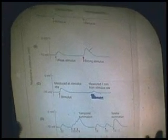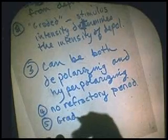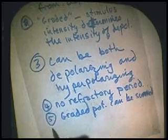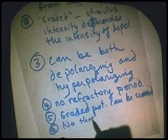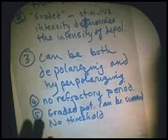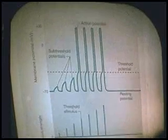But these are all features of graded potentials. So that other thing is that the graded potentials can be summed. So you can have summation with graded potentials. Also, no threshold. You do not have to reach or exceed a threshold for a graded potential to happen. So what I mean by no threshold, this is an example. This is 621 in your book.